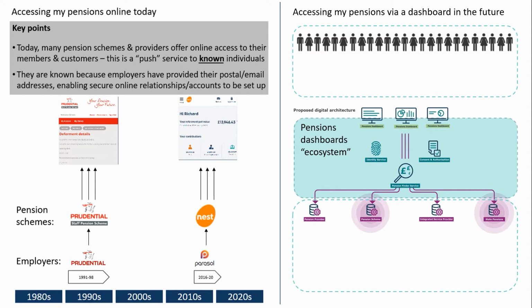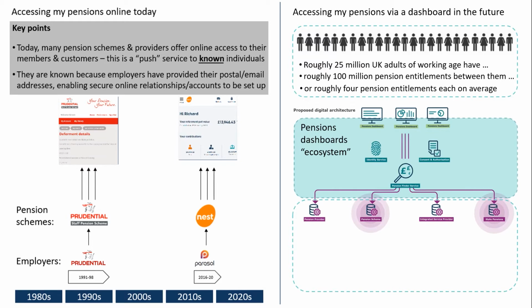Just to give a quick sense of scale, in the UK, roughly 25 million or so adults of working age have roughly 100 million pension entitlements between them. So roughly, on average, that's about 4 pension entitlements each. Where are those 100 million pension entitlements?